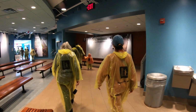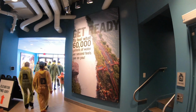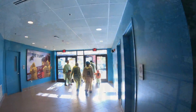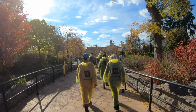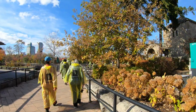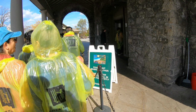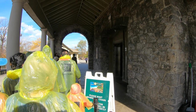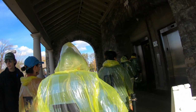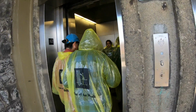So it's a unique fashion statement, but yeah, no, you're gonna get soaked. So these elevators are going to bring us to the foot of the falls. We're going to have to climb our way back up.